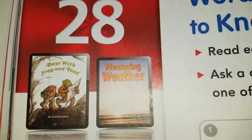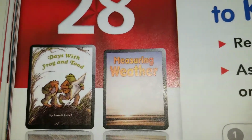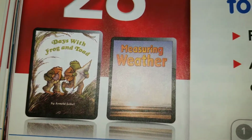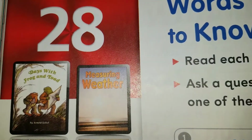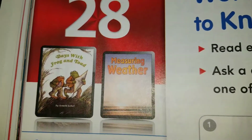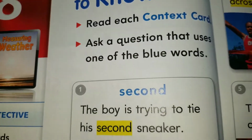Lesson 28, our main story will be Days with Frog and Toad. It's actually a story that comes from this book, Days with Frog and Toad. We're also going to be reading about measuring weather. So once again, this is lesson 28, and the main story that we're going to read is called The Kite, by the way. Alright, let's get into our sight words.